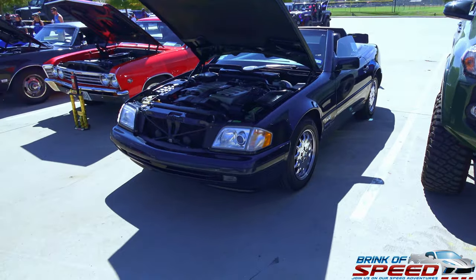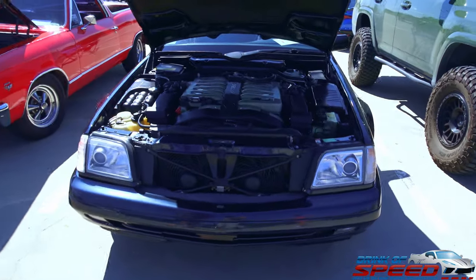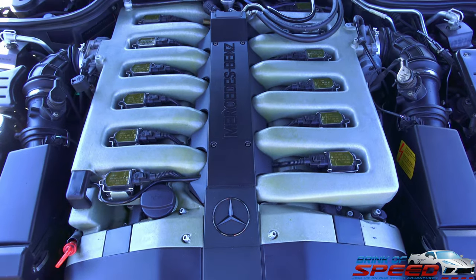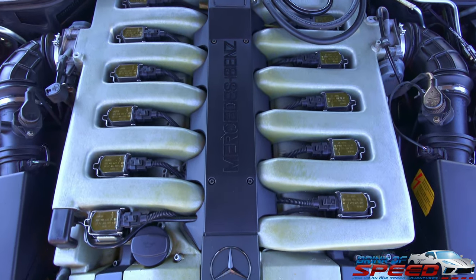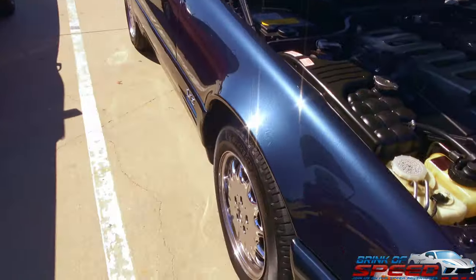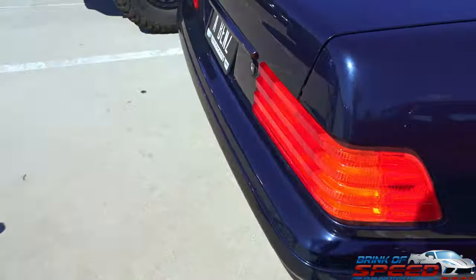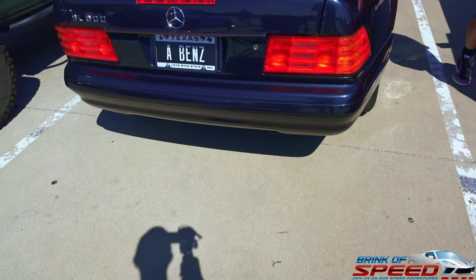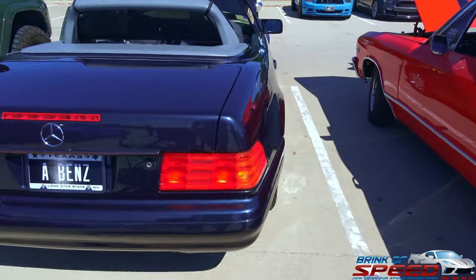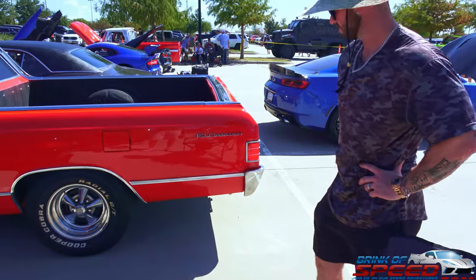I like this El Camino. And this is an SL500, I think. Big old motor, look at that sucker. Jeez. Wow. That's all motor. That is crazy looking. I don't think I've ever seen it. Oh, it's a V12, that's why. Oh, that's not an SL500. SL600. All right. So this was the big dog back then. Yeah, this red El Camino is really cool.